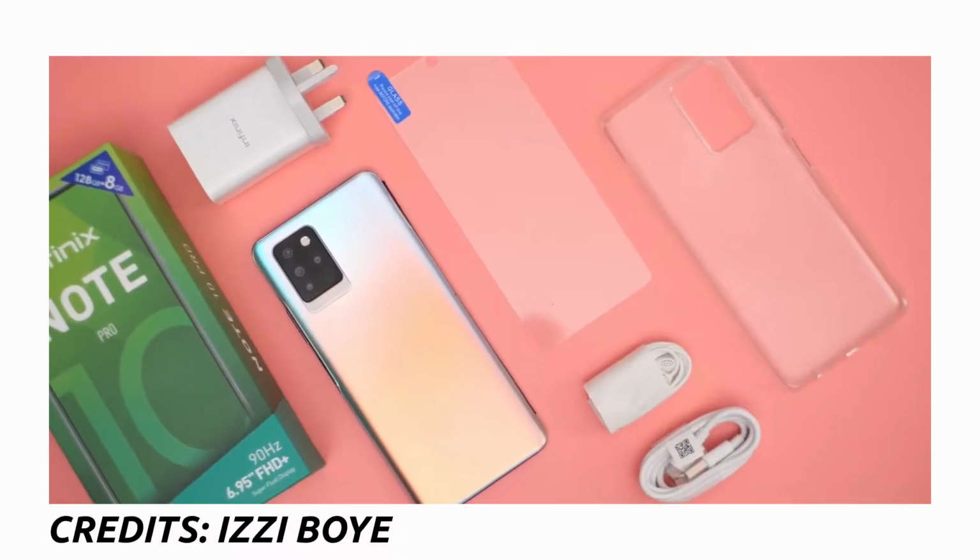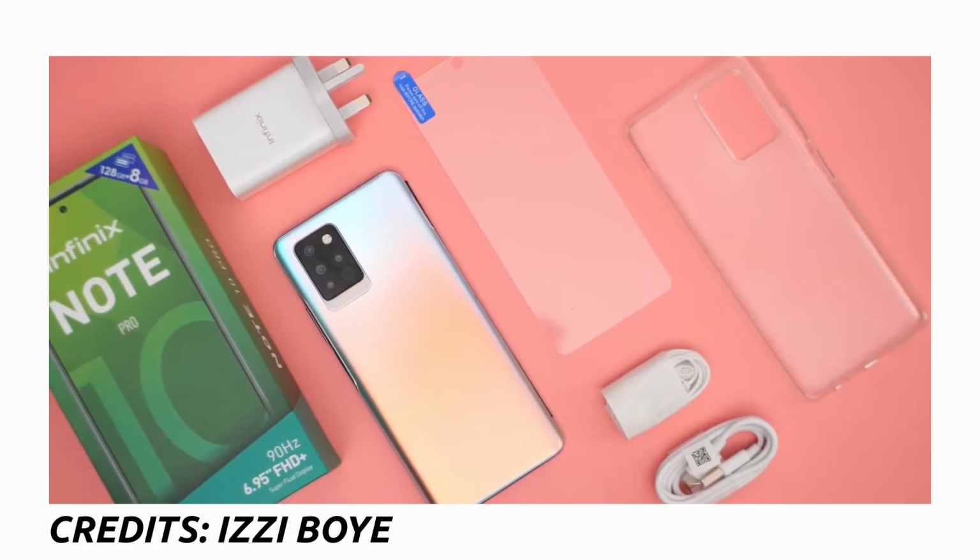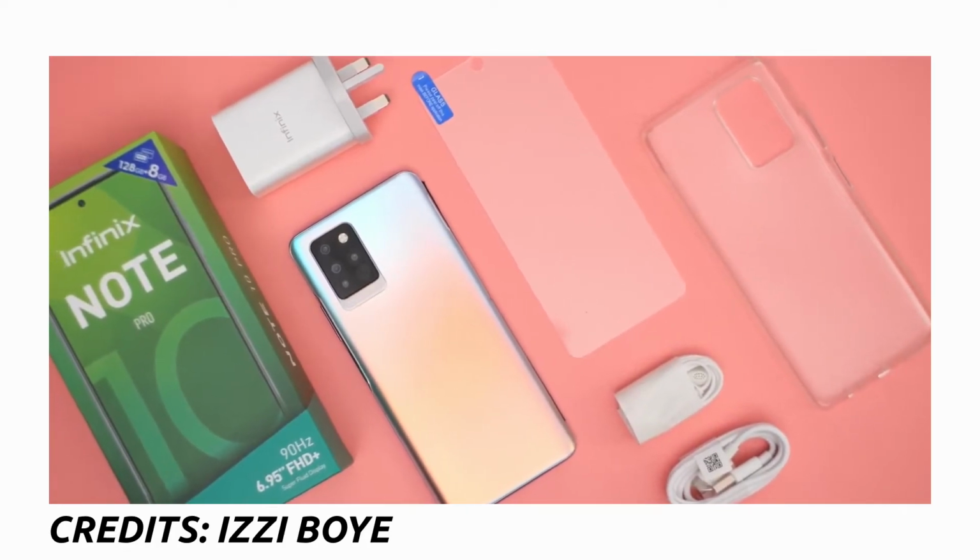Anyway, the Infinix Note 10 Pro is one of Infinix's latest additions to the Note series, and in this video, I'm going to be talking about everything you should know about the Infinix Note 10 Pro. I'll be sharing my thoughts about this device and telling you guys if it's worth its price. My name is Yudi, I talk about tech, let's shoot.